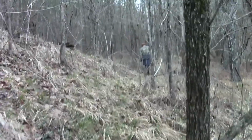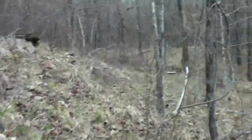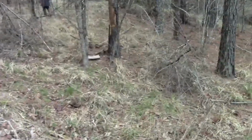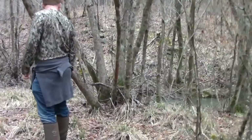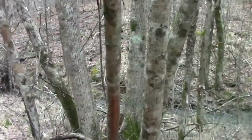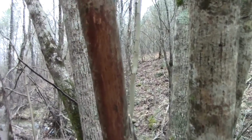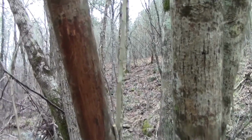Is the sign getting any better for you? Yeah, this is definitely a heavy used trail right here. You like them kind of roads better? You see the old one they used to run? It's a little bit fresher. You can still kind of see the claw marks or antler marks a little bit on it.